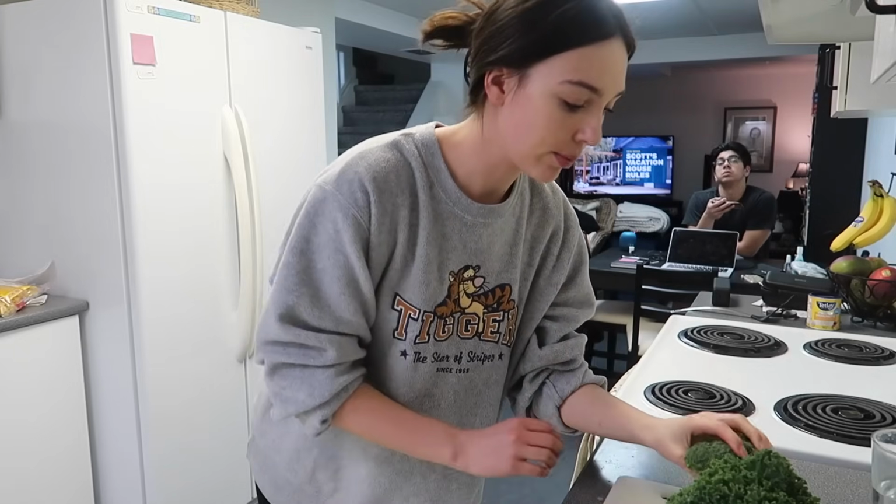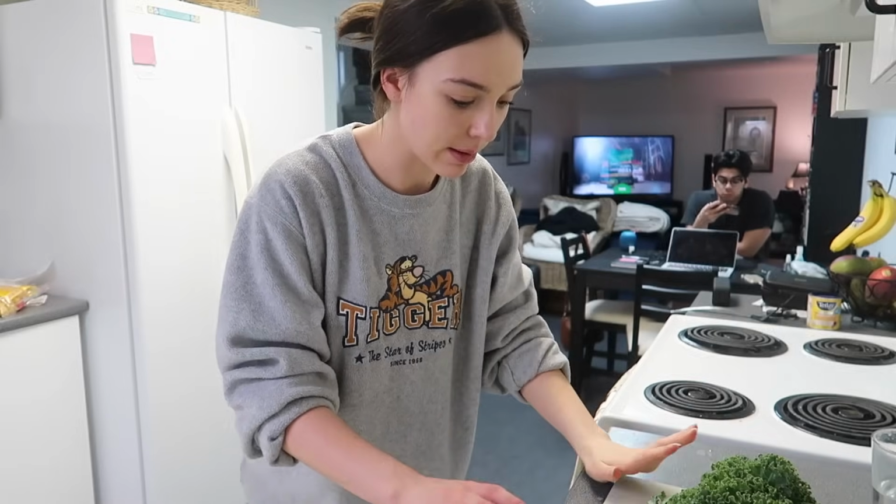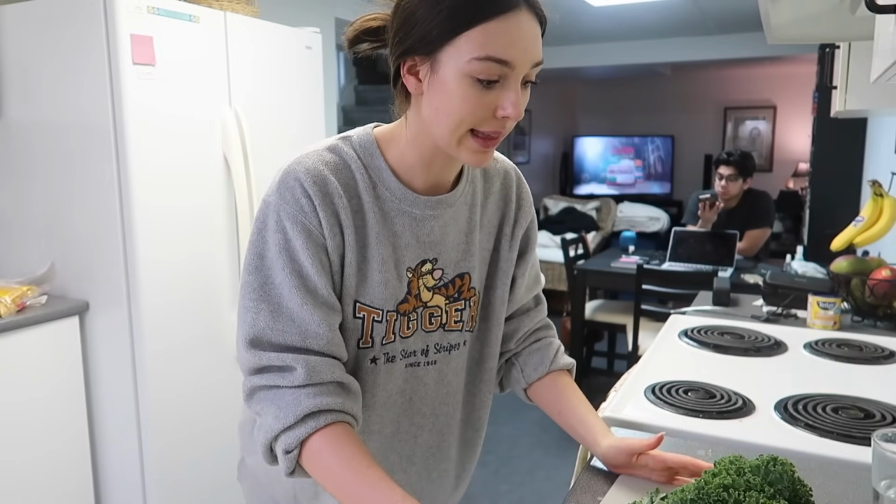Kale and broccoli are both pretty tough vegetables, so I'm gonna cut them up first and put them in our big salad bowl with some olive oil just to soak and soften them up a bit, because like I said, they're tough and they need to be softened.